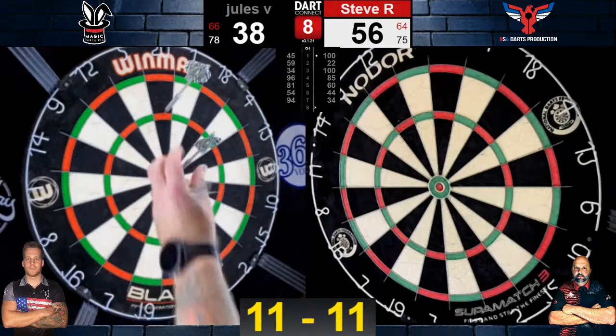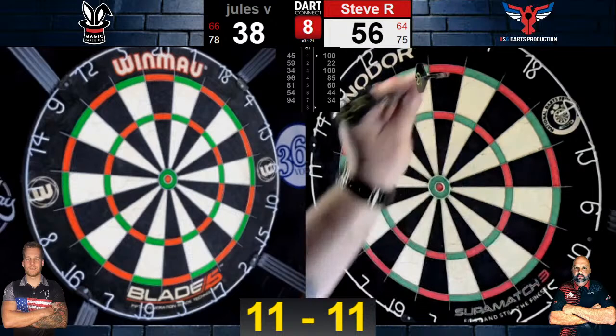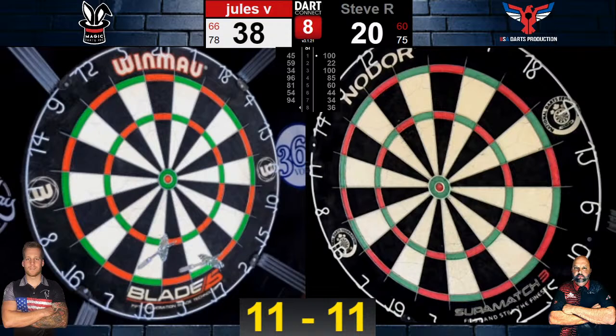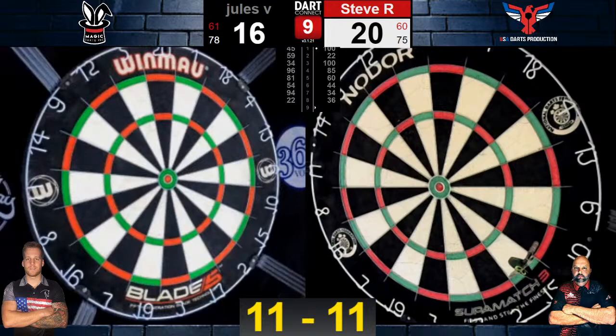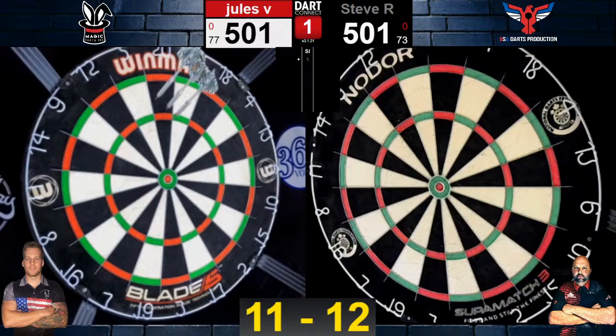94. 16 for tops. Inside, double 10. Outside, giving Jules the opportunity. 38 left. Does he go right at it? Does he split it? Right at it. Inside 19. 3 for double 8. Yes. Inside, outside. Yeah, third dart. Ricochet, third dart in there for Steve Russell. Jules wasting no time.